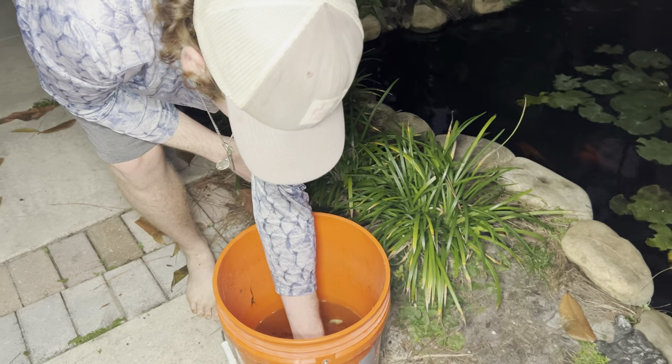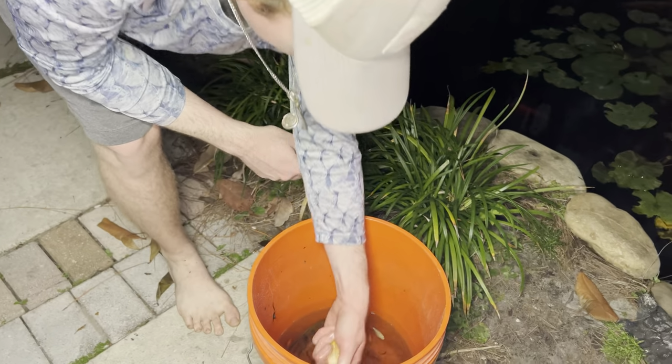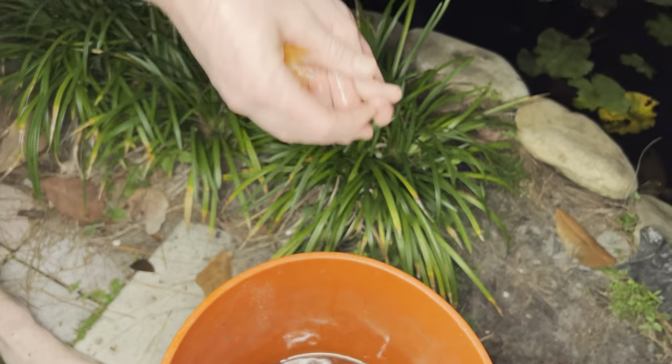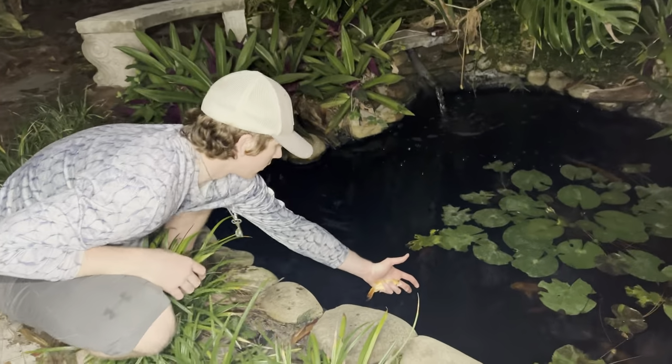We also have... Yeah, that is a butterfly koi right here. I guess we'll put him in the koi pond as well. You know, he's not the prettiest, but hey, for catching it out of an abandoned fountain pond, I think it's pretty cool. There he goes.